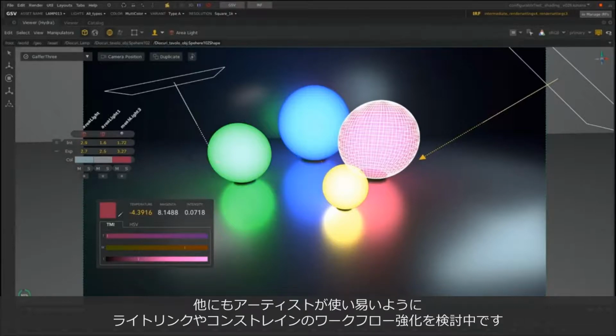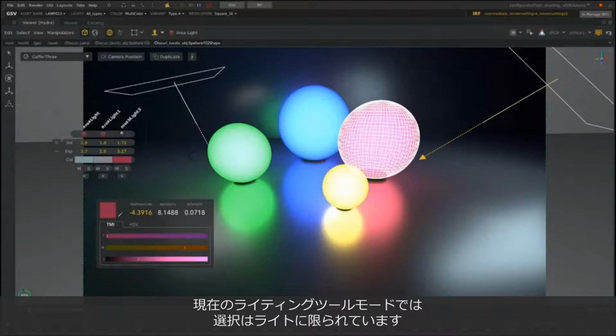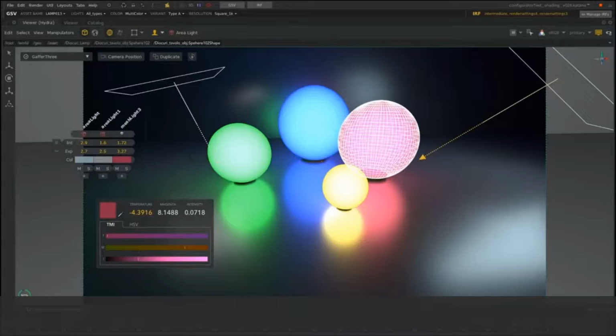Similar to this, we'd also like to bring in the light linking and light constraints workflows and generally make them more artist friendly. One of the nice things about the lighting tools mode is that it makes selecting lights a doddle, as the only valid selection type is a light. But we recognise that some light shaders are designed with objects in mind, such as mesh or geometry lights, and would like to make this process easier through the lighting tools as well.